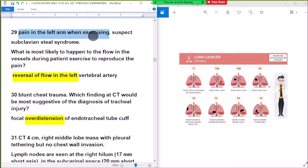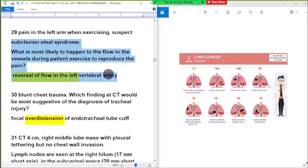Next, question number 29. Pain in the left arm when exercising, suspect subclavian steal syndrome. What is most likely to happen to the flow in the vessel during patient exercise to reproduce the pain? Reversal of flow in the left vertebral artery. This is also simple. In subclavian steal syndrome, the flow in the vessel during exercise, to reproduce the pain, shows reversal of flow in the left vertebral artery.